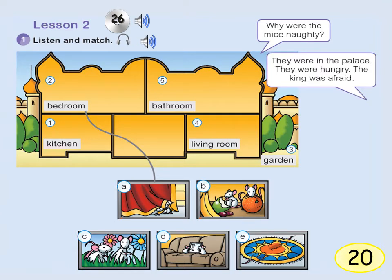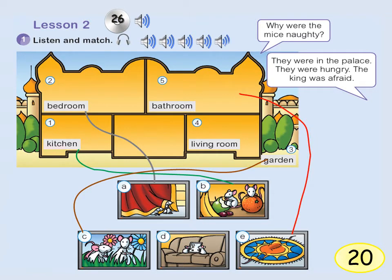The mice were in the kitchen. They were on the table and chairs. The mice were in the garden. They were on the umbrella. The mice were in the bedroom. They were under the bed. The mice were in the bathroom. They were under the rug. The mice were in the living room. They were on the laptop.